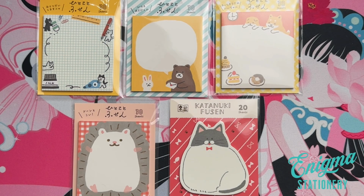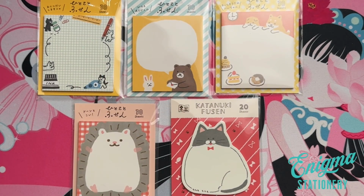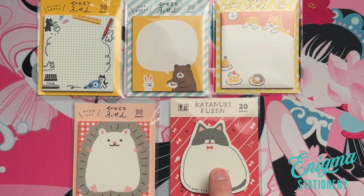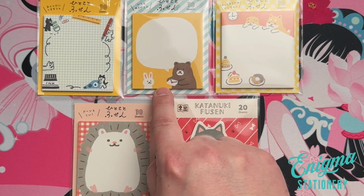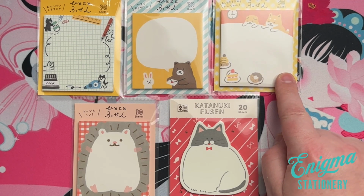So yeah, there's some fun stickies. Figure the stationery theme is a fun one. And of course this chubby kitty down here, I think is my favorite. I don't know, I kind of like the bear and the bunny, just because it's fun to think about what the story is behind that. I mean, who doesn't like dogs and desserts?